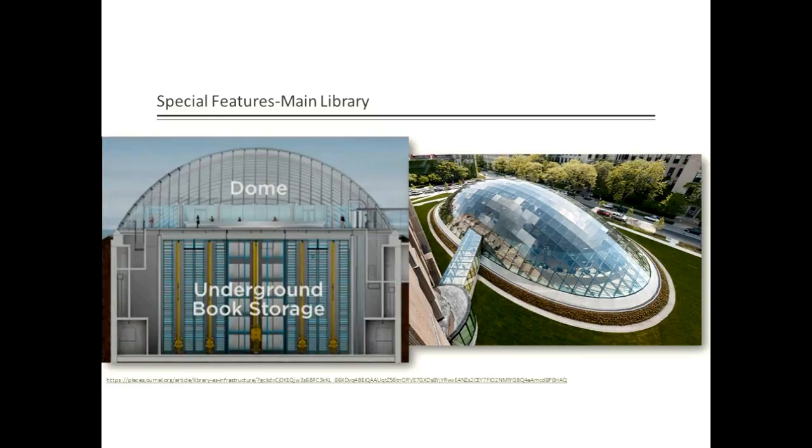On this screen, you can see how that library was constructed with the storage area underneath the dome of the library. I found out about this library from one of the articles I read for my reading log called Library as Infrastructure by Shannon Mattern. A link to this article is at the bottom of this slide if you want to go and check it out. It is a very interesting article about how libraries are changing to meet the needs of communities.